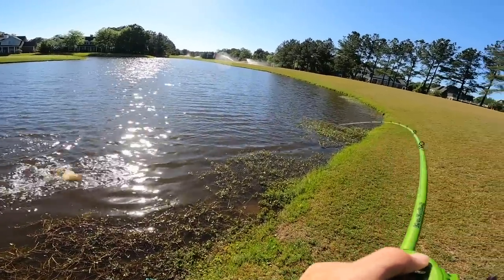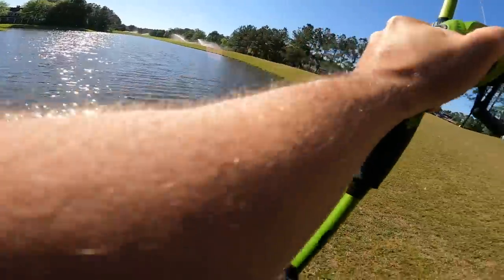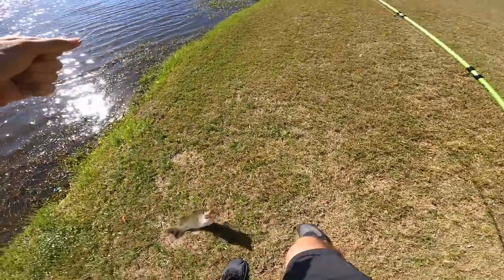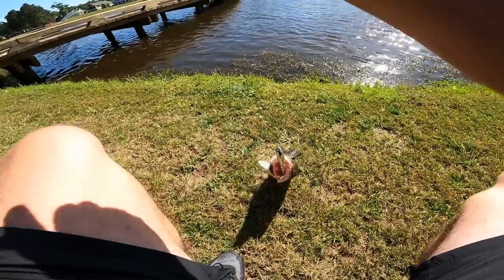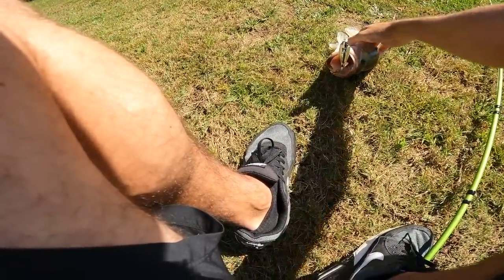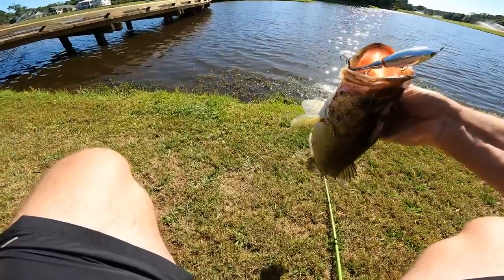Biggin. Oh yeah. Oh man, that is nice, dude. That is nice. Beautiful. How many casts did I take there, guys? I mean, holy cow. Wow, he ate it perfectly.